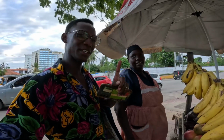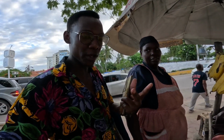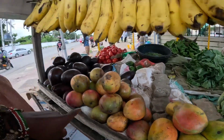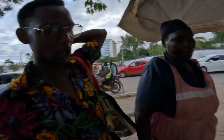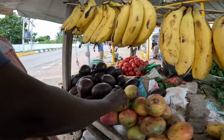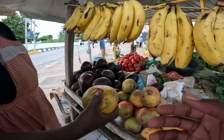I will tell you more, guys, one mango here. It's called apple mango because we have two varieties of mango here. Mom says this is called Ngoya mango. Ngoya mango. Yeah. And this is apple mango. Apple mango. Ripe or not too ripe? Not too ripe, yeah. But ripe. Yeah. Like this one.